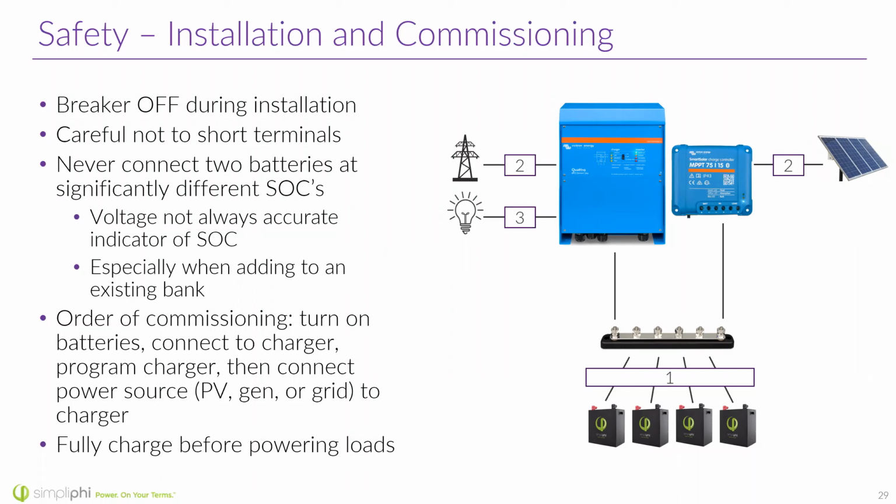Voltage is not always an accurate indicator of state of charge, especially when adding to an existing bank. So if you have a bank that's been in commission for a while, just be sure that you know where the state of charge lands before mixing in the batteries. It can be a safety issue. And order of commissioning: turn on the batteries, connect to charger, program charger, then connect the power source, whether that's PV, generator, or grid, to the charger. And definitely fully charge before powering loads. That means fully charge the batteries before powering loads.